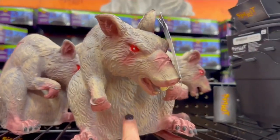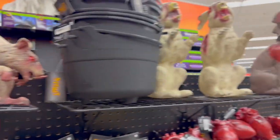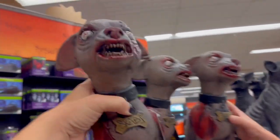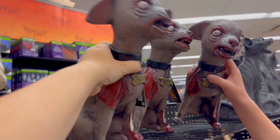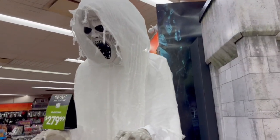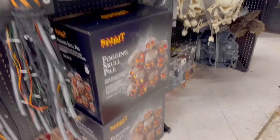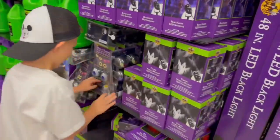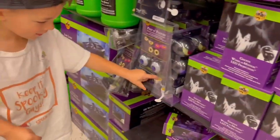We have a few of these rats that we're putting in our laboratory this year. I like scraps. That's really cool. This is scary looking. Poor little doggy. They have a leather face in stock. They're so slim. They have two fogging skull piles and lots of the fog juice. I remember this. Yeah, that's pretty cool.